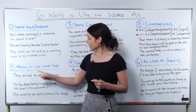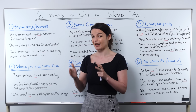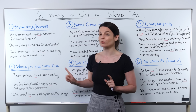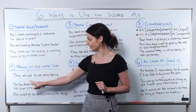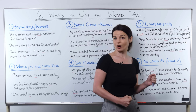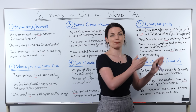So in this case, we have 2 things occurring at about the same point in time, and we want to express that. So first example here, they arrived as we were leaving. So these 2 actions are they arrived, past tense, as we were leaving. So this means maybe we're in the process, or we were in the process of leaving. We were still there, but we were just about to go.